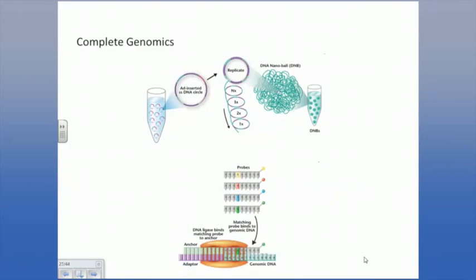Some newer variations of next-gen sequencing methods are shown here. Complete Genomics developed a novel way to create single molecule, clonally amplified single molecule populations using rolling circle amplification, and these so-called nanoballs can be attached to a substrate and sequenced, in this case, using technology very similar to the SOLID technology, using sets of oligonucleotides to do the sequencing. And this can be made extremely efficient.